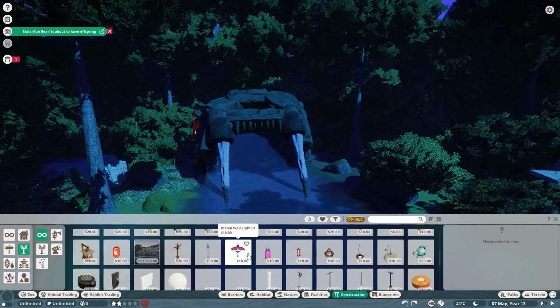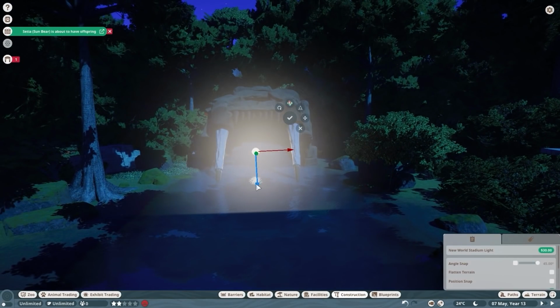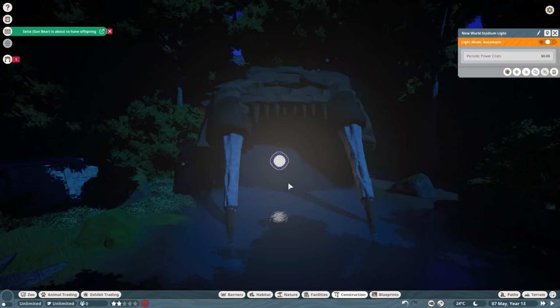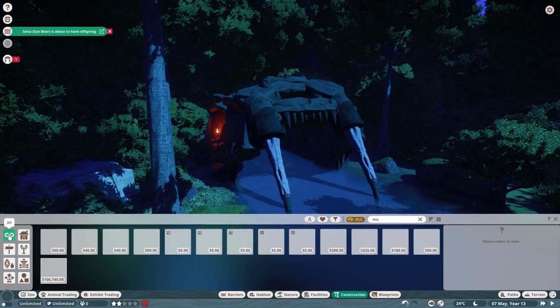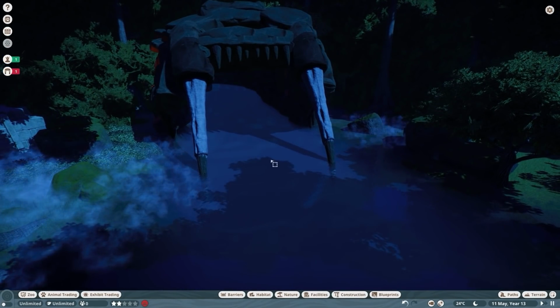Don't know what I was doing here, though. I tried again with the area light. It just wasn't meant to be, you know? I mean, that kind of works. That's kind of what I wanted, but it's not going to be a thing. However, it looks very cool with the torch. Very, ooh, spooky. Now we need some mist.